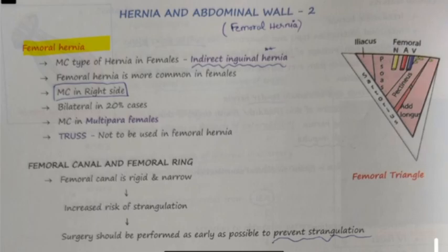The most common hernia in both males and females is indirect inguinal hernia. There's no doubt in that. If the question is asked generally, like what is the most common type of hernia, irrespective of males or females, it is indirect inguinal hernia. If they ask the question like femoral hernia is more common in, then the answer is females. Unless asked specifically that femoral hernia is common in, the answer remains indirect inguinal hernia. This point should be very clear.